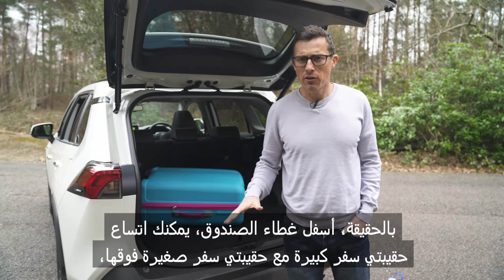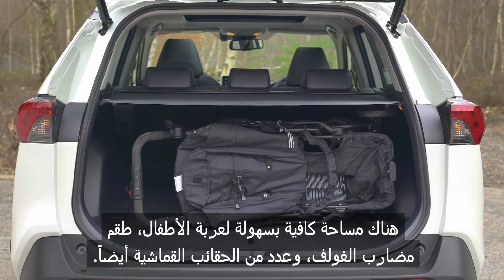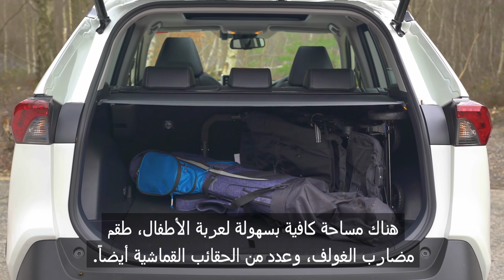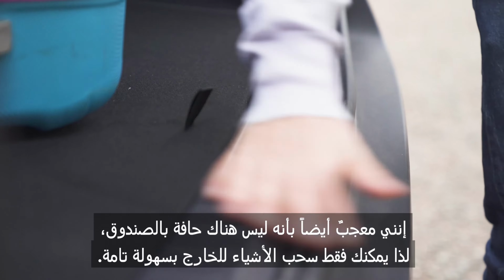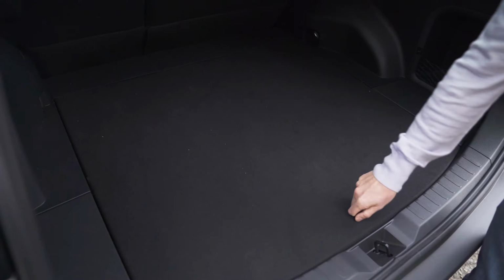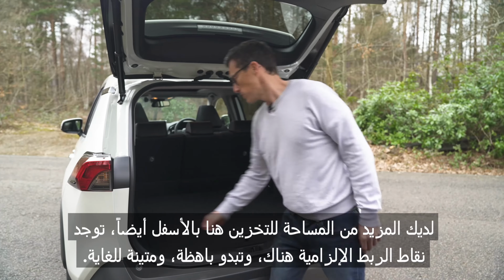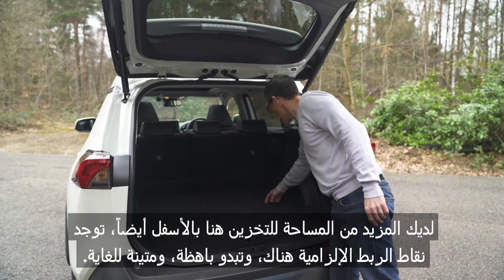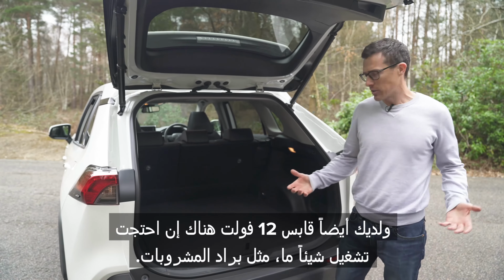In fact, underneath the load cover, you can fit 2 large suitcases with 2 smaller suitcases on top. There's easily enough room for a baby buggy, a set of golf clubs, and a load of soft bags as well. I also like the fact that you've got no load lip, so you can just slide things out dead easy. You've got some extra storage under here as well. There are the obligatory tether points there, and they feel quite expensive and tough. You've also got a 12-volt socket there if you need to power something like a drinks cooler.